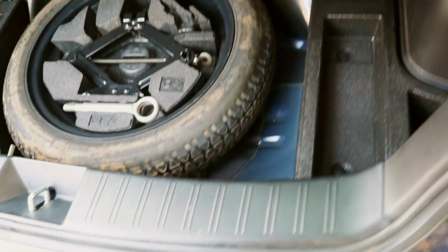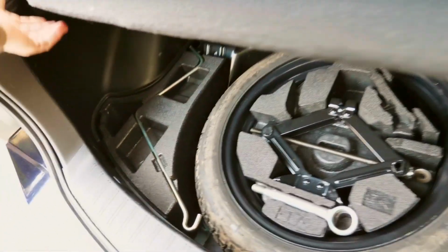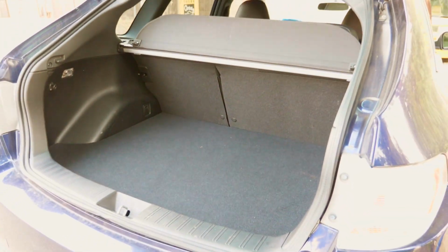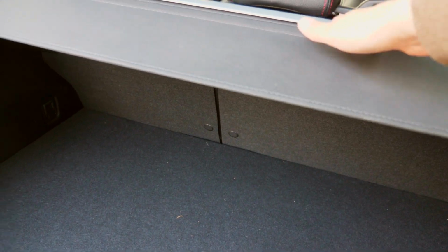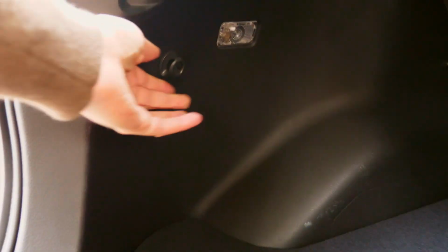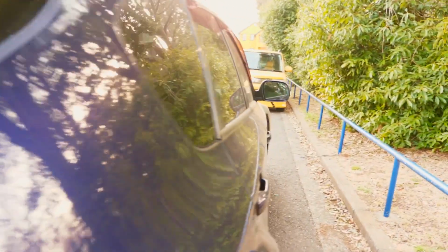Inside here is nice and clean, has a space saver spare, and let's see if we can get that to stop catching. There we go. Okay, and you can remove this tonneau piece. It's absolutely removable. What's this? Oh, just a hook. Okay, close the trunk, into the back seats.